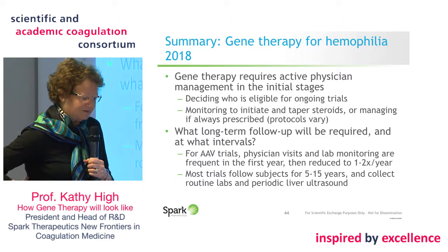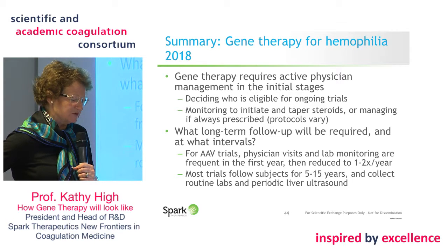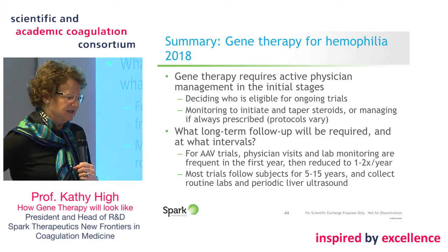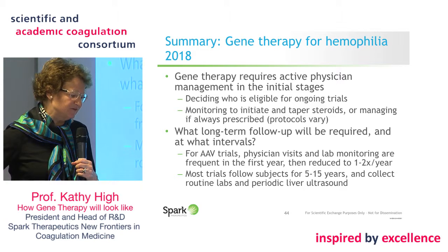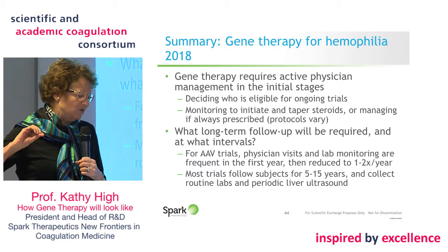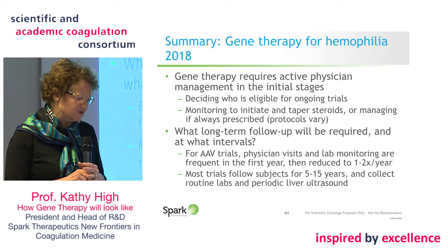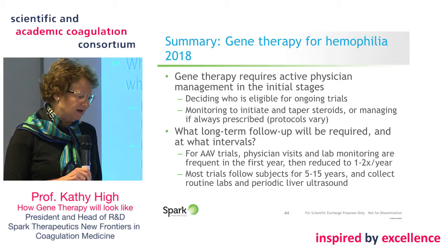So where we are right now, gene therapy at this point does require active physician management, particularly in the first year, about deciding who's eligible and typically monitoring to initiate steroids and to taper them or to manage them if they are always used. What is the long-term follow-up that's going to be required and at what intervals? Well, for most of the trials, there's a lot of management in the first year, and then typically after that it's reduced to once or twice a year.